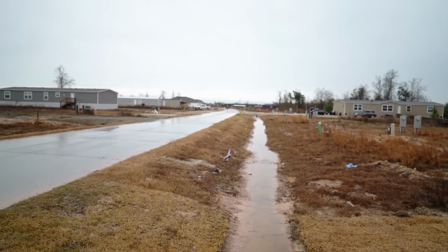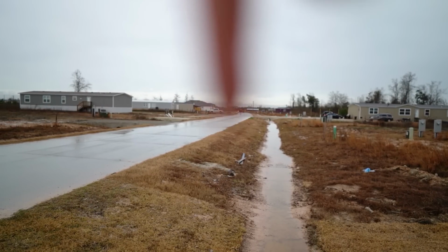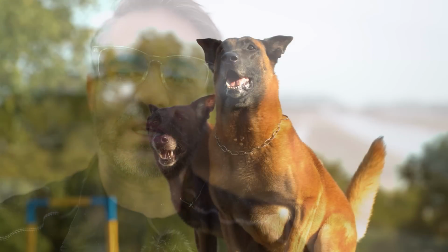Uh-oh, there's a dog right there in the middle of the street. You see that dog in the middle of the street right there? See that? Like right there. That is a dog. It is looking at us. I'll tell you right now, there's something about Luke. They want Luke, man. This guy is attracting dogs like crazy. I don't know what you're doing, man, but these dogs are coming up on Luke.